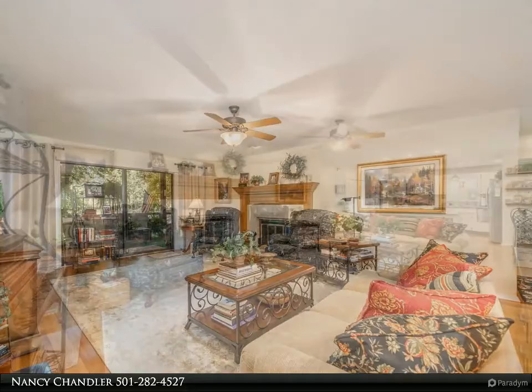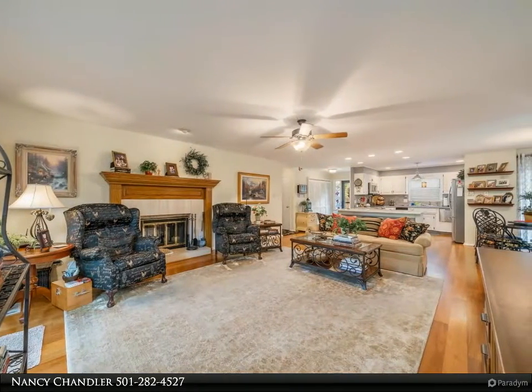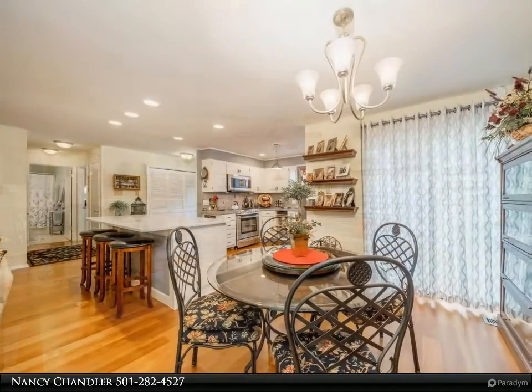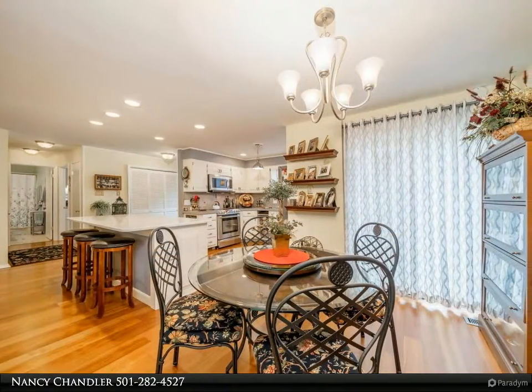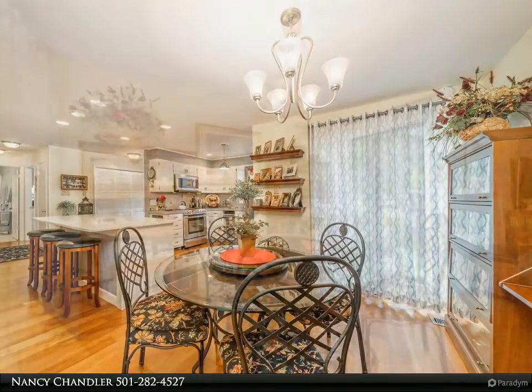Master bath is a showplace. Fireplace in living room and one in master bedroom also. Two walk-in closets in master bedroom. Kitchen cabinets have pull-out drawers. Quartz counters. Large outdoor living space on the deck overlooking the water.